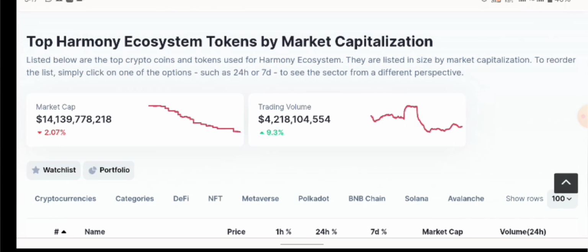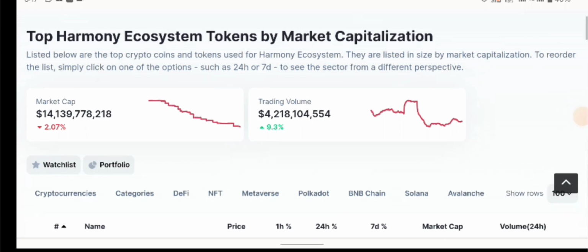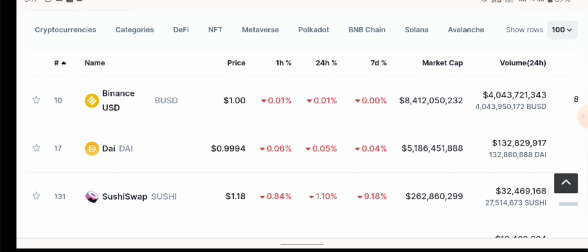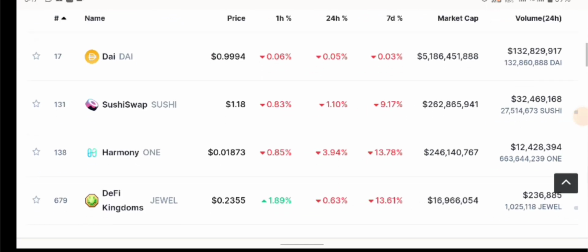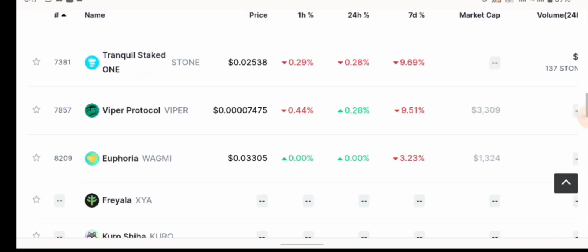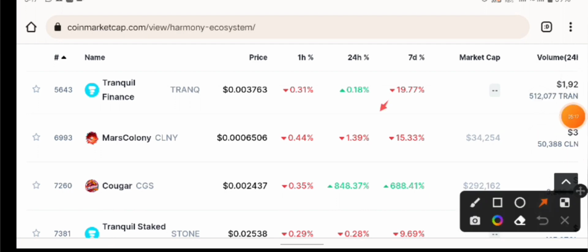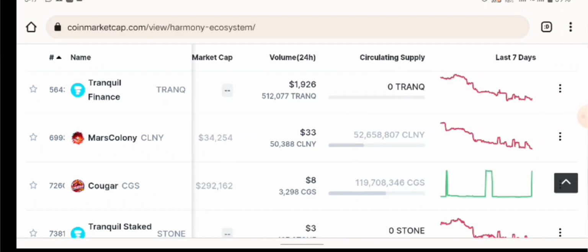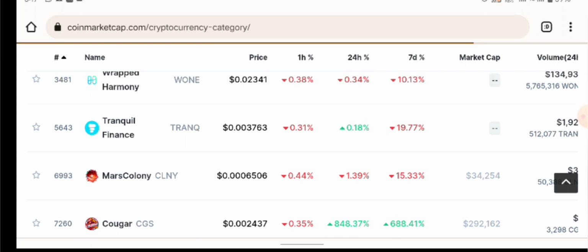So we've got the market cap right here. You've got the trading volume right here, and also look at the stuff. We see that we've got Binance USD right there. We've got DAI. We've got SushiSwap right here. So loads of crypto projects, and look at this. Koga that I was talking about, 848%, huge, very, very massive. And you can go and check the performance of this coin, and let's go to this Solana ecosystem.